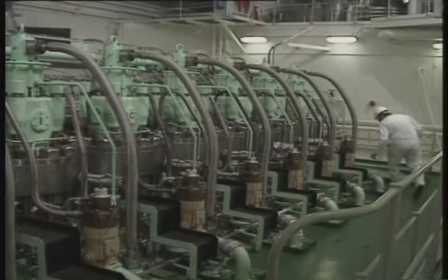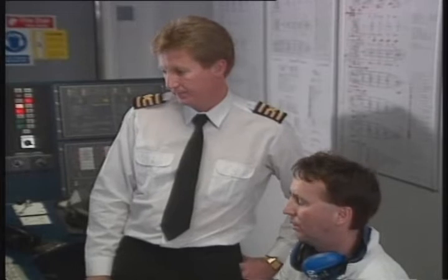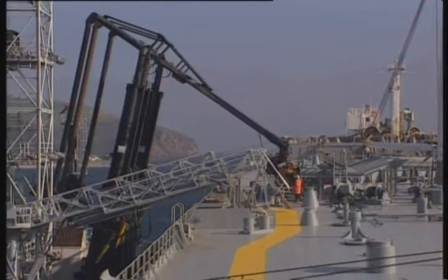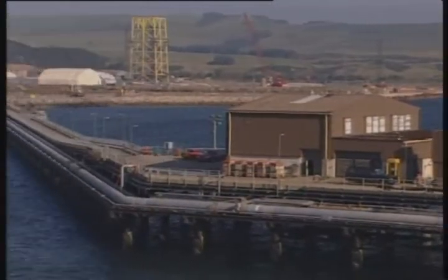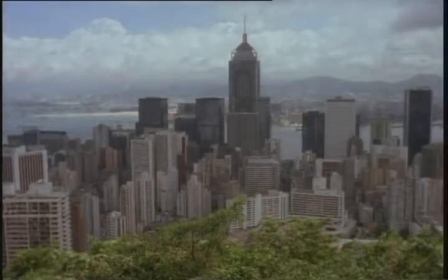Oxides of nitrogen and oxides of sulfur arise as a byproduct of fuel combustion. In the marine context, the release of volatile organic compounds mainly results from the transporting and the loading and unloading of petroleum products. To understand why they damage the environment, we must look at the chemistry of atmospheric pollution.